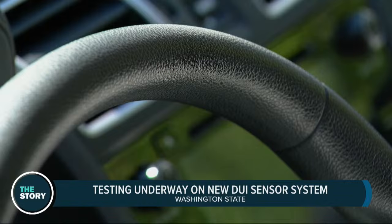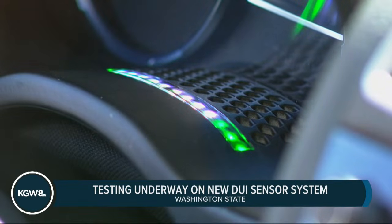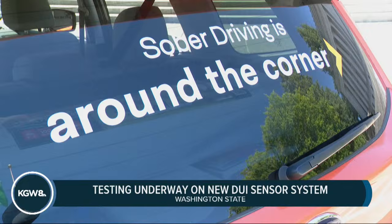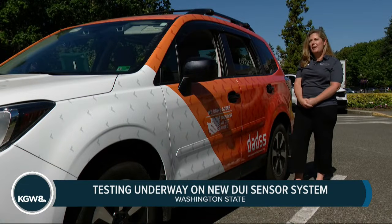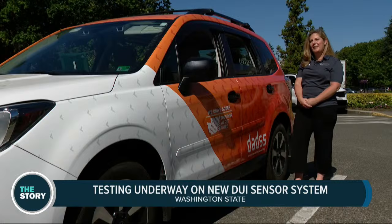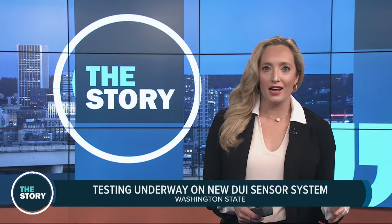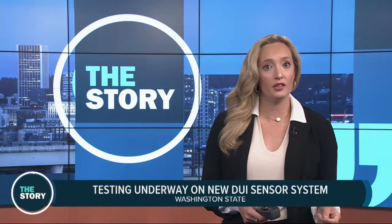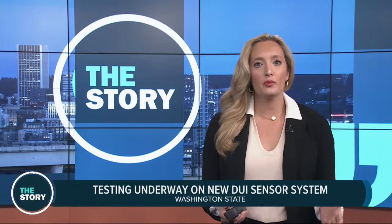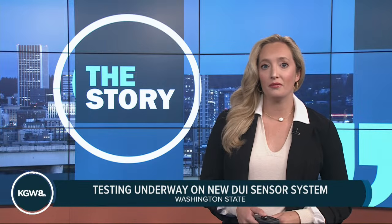If testing goes well in Washington and four other partner states, the devices could be an option for car buyers in 2028. I hope that by the time my kids are driving, this is something that's normal for them and their friends. All their cars will have it. Now, it's worth noting there are still kinks to work out with this tech. Some mouthwashes and hand sanitizers have given false positives, preventing sober drivers from putting the vehicles in drive. But that's why developers say all this testing in places like Washington is needed.